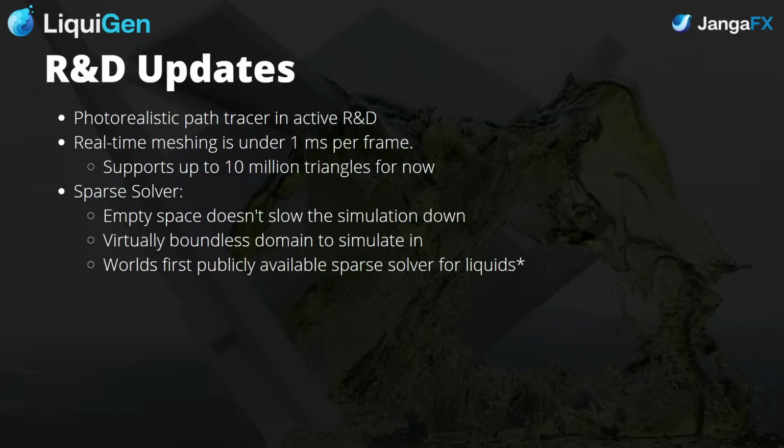per frame. Holy, it also supports up to 10 million active triangles for now. That's just a sorting algorithm limitation, so lots more R&D to do there. And we also have, as far as I know, a world's first for public liquid simulations: sparse solving for liquids. So empty space will not slow your simulation down. It is virtually boundless for the domain.